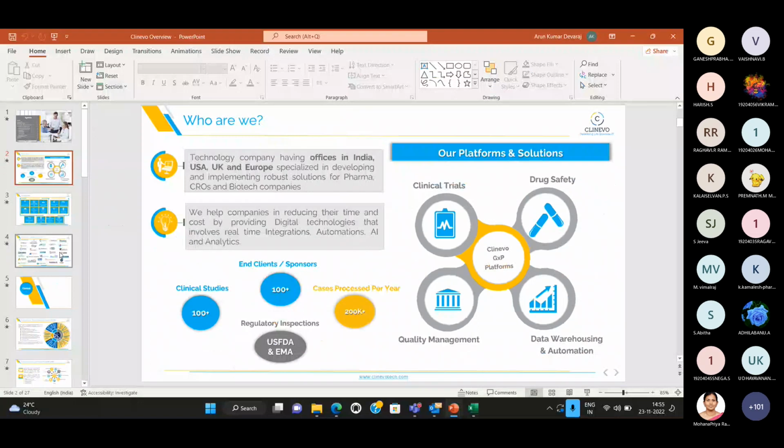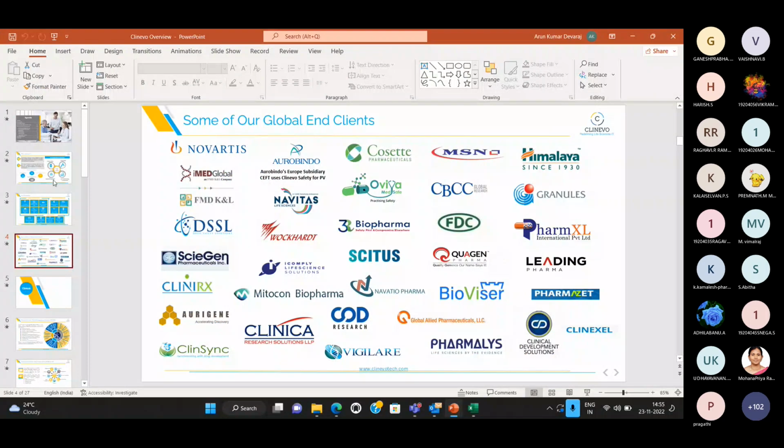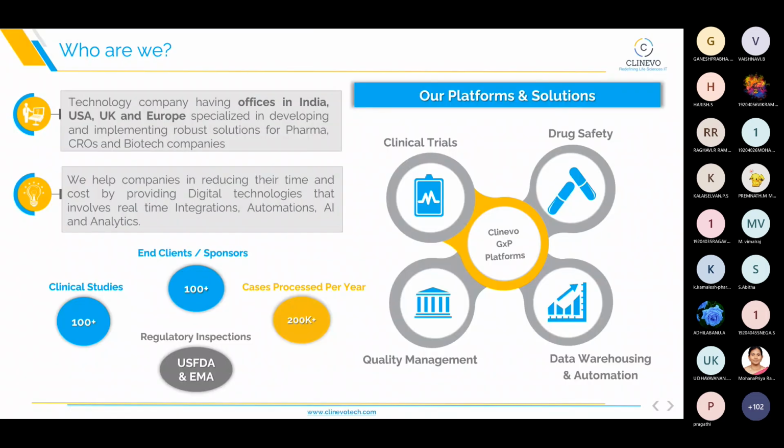100 plus pharma companies are using it. These are some of the logos of companies who are using this product. You may know Novartis, Himalaya Drugs, and MSN, and there are so many pharma companies and clinical research organizations using our clinical trial product today. As I said, more than 100 pharma companies have trusted our platform and are using it today. There are 100 plus clinical studies running today, and we have gone through US FDA and EMA inspections on our software platforms, and we have cleared all of them.